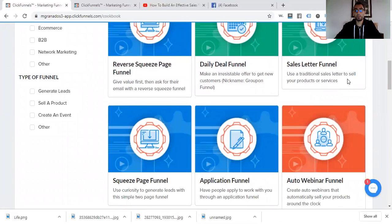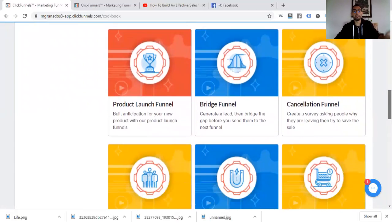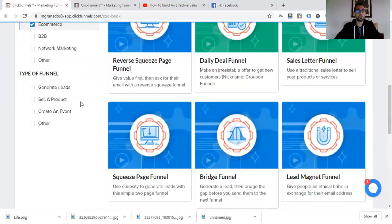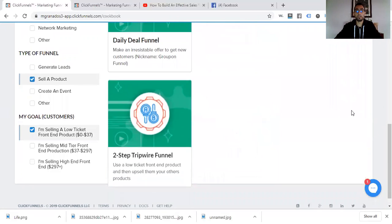Do you need a sales letter funnel? Do you need an auto webinar funnel? Do you need an application funnel, a high ticket one? What level are you getting at? And that's why I want to jump on the whiteboard here. I can just select from the left side if I'm in e-commerce and I just want to sell a product or generate leads, and it gives me what I want. Is it selling a low ticket front end? Okay.